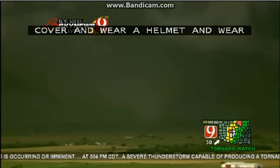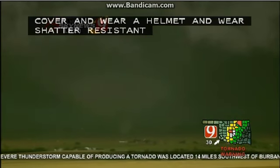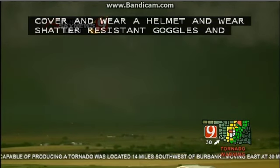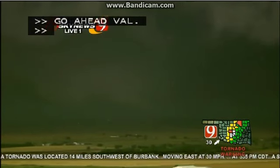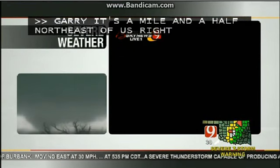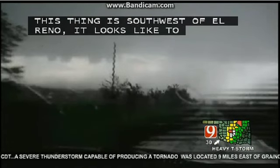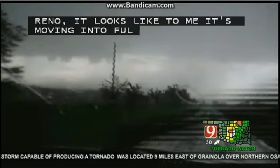Multiple tornadoes, if you got our stream, Gary, it's a mile and a half northeast of us right now. This thing is southwest of El Reno. It looks like to me it's moving. It's going to affect probably south of I-40, about 3 miles right now. Right in front of us, large, multiple, serious. This is a serious tornado.